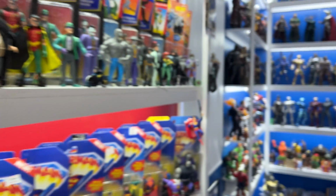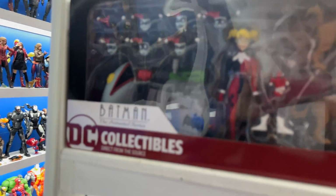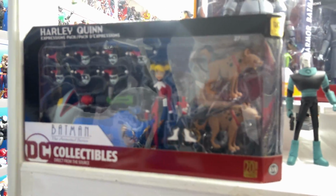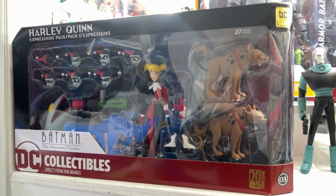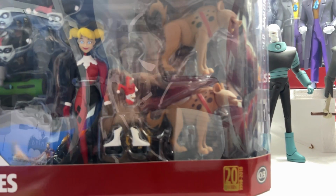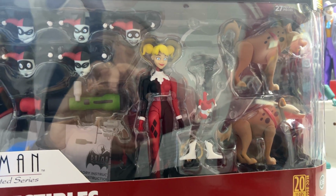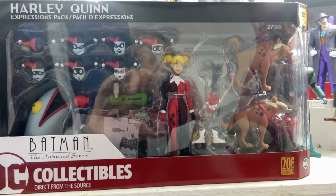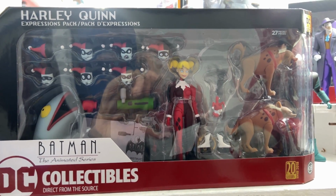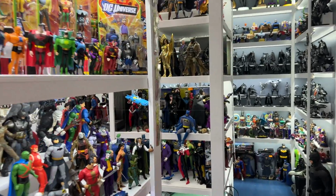Now, DC Direct also did their take on the animated version several times. Can't really see her perfectly here, but I love the Expressions pack. The reason I like the Expressions pack so much is it came again with Bud and Lou, and it gave you both the masked and unmasked heads, which is something we rarely got in the series. So that's number 5, the Expressions pack Harley Quinn. I have the other ones as well, but they just aren't quite as nice as that one.